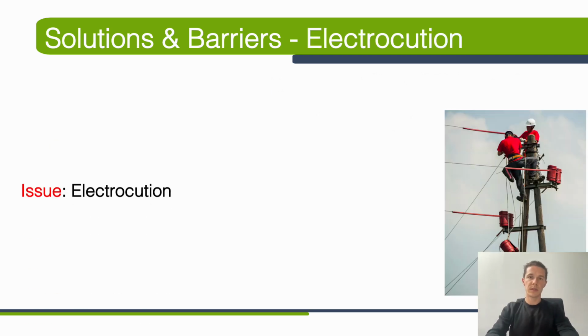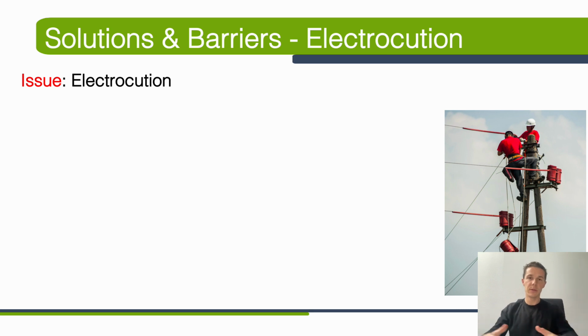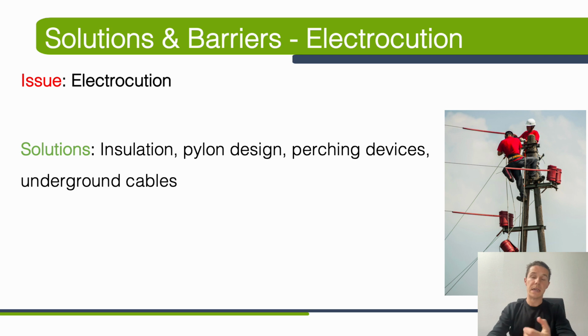So the next big issue is mortality through electrocution, whereby the birds touch charged components or a charged component and an earth component and cause an arc and die therefrom. The solutions here are insulating the different dangerous components with plastic or with silicone.